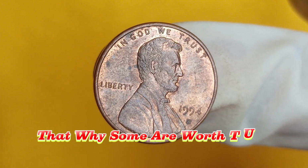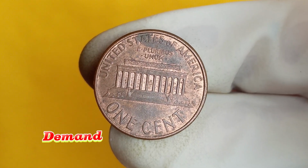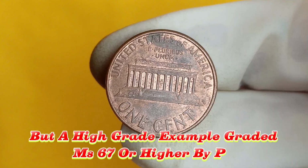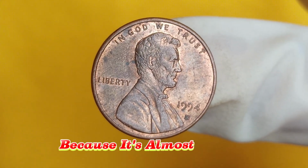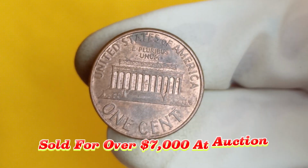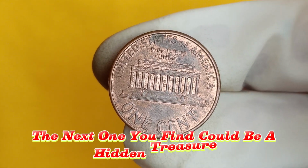Why some are worth thousands. So why are some 1989 D pennies selling for hundreds or even thousands of dollars? It all comes down to rarity, demand, and condition. A regular worn-out penny might be worth just 1 cent, but a high-grade example, graded MS67 or higher by PCGS or NGC, can sell for hundreds or even thousands of dollars because it's almost perfect. For example, one 1989 D Lincoln penny in mint condition sold for over $7,000 at auction. Yes, that's $7,000 for 1 cent, so always check your coins carefully. The next one you find could be a hidden treasure.